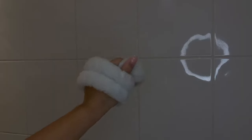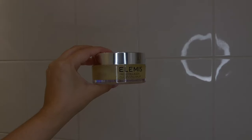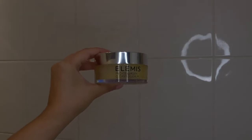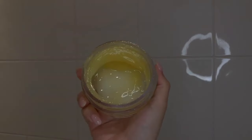Okay, so onto my skincare. I'm putting these wristband things on first though, because there is nothing worse than having water or product run down your arm when washing your face, just no. And then the first thing I'm using is the Elemis Pro Collagen Cleansing Balm. This is literally a staple in my skincare. I love it so much.